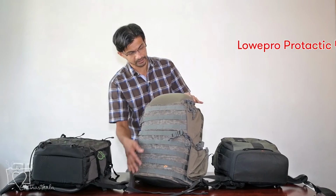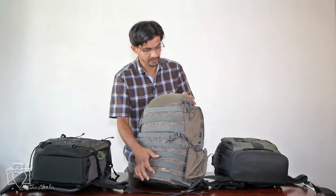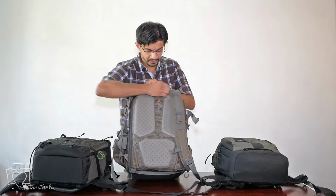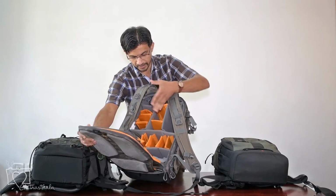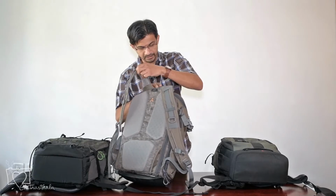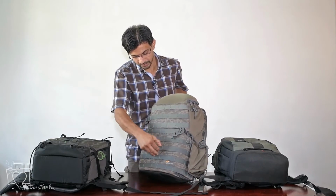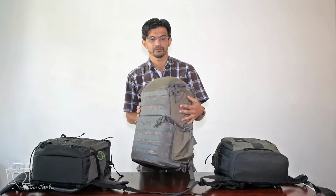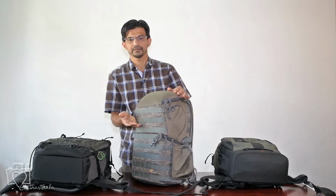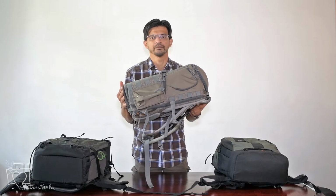Look at this camera backpack. This is Lowepro Pro Tactic 450 AW. Very rugged and highly customizable, very strong camera backpack. It has rear access, dividers are customizable. It has access from the top, it has access from both the sides. It has so many attachment points, you can attach whatever you want. Very strong bag. If you are a photographer who is on a mission, you need it. Otherwise, the empty bag itself is 2.8 kilograms and this can be overkill.